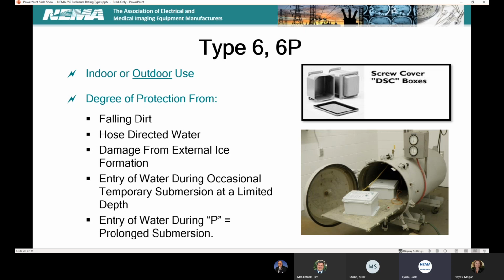So we get into Type 6 enclosures, and on the screen you'll see a list of what these things are designed to protect from. They're both rated indoor and outdoor, but they protect from falling dirt, hose-directed water, the ice formation, making sure there's no damage to the enclosure. But the real gist of the Type 6 enclosures is the temporary or prolonged use underwater and preventing water from entering the enclosure. So suitable for indoor, outdoor, provides protection from entry for temporary or prolonged.